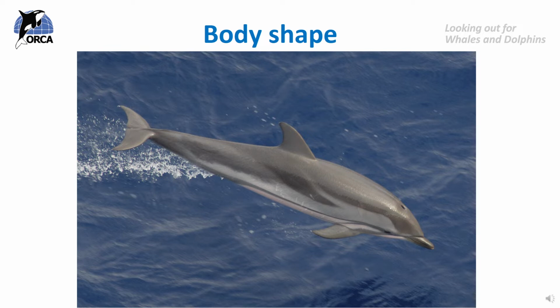Now let's look at the general shape and size of cetaceans and how that helps them to survive. As you can see from this picture, whales and dolphins have what we call very streamlined bodies. This means they are long and smooth and don't have too many bits sticking out, a bit like a bullet or a torpedo. This helps to make them travel faster in the water, as the water can rush over their bodies quickly. We call this being hydrodynamic, and use this word to describe something that can move quickly through water.